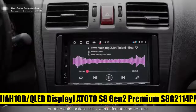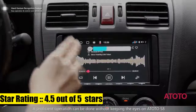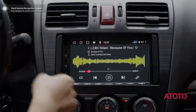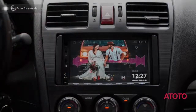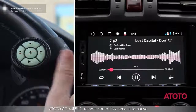ATOTO S8 G2114 PM, ATOTO S8 Gen 2 Premium S8 G2114 PM double DIN Android car stereo with dash navigation, USB tethering, 2BT, Wireless Android Auto, Wireless CarPlay, HD, parking with LRV, SCVC and more. S8 is the second generation of ATOTO S8 Android car stereos.